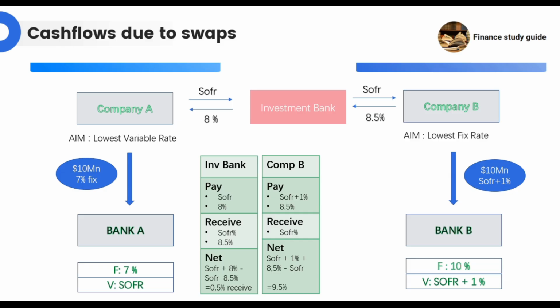Half a percent might seem small, but half a percent on 10 million is quite big. You might think that's not much, but on 10 million over say 10 years, that's worth having.